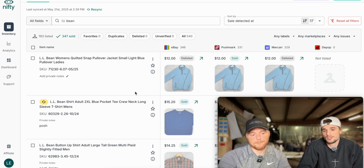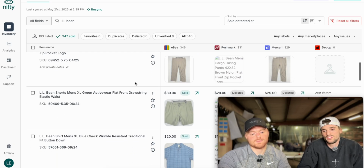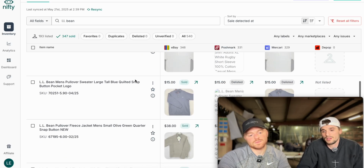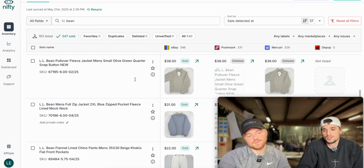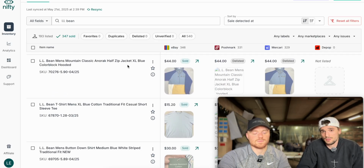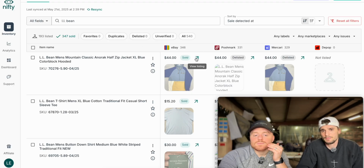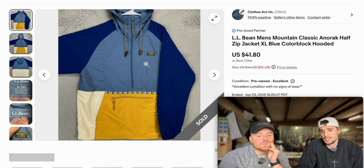Like I said, those are all brands, the ones that we just did: Eddie Bauer, LL Bean, Wrangler, Sonoma, stuff that we are not paying a lot for. If it's new, we'll pay up for it a little bit, but if it's not, especially LL Bean and Eddie Bauer, we're trying to pay nothing for it, $1, $2, something to that effect. So pay basically bins prices, and yeah.